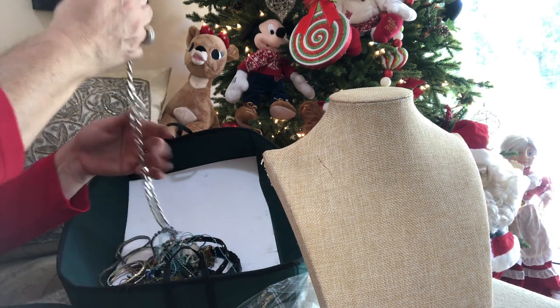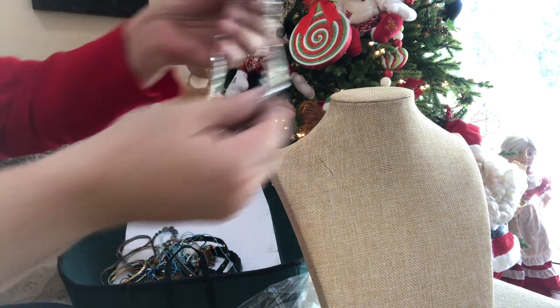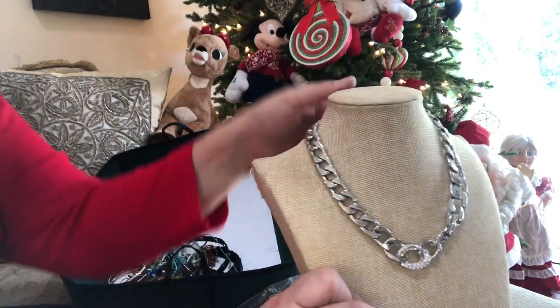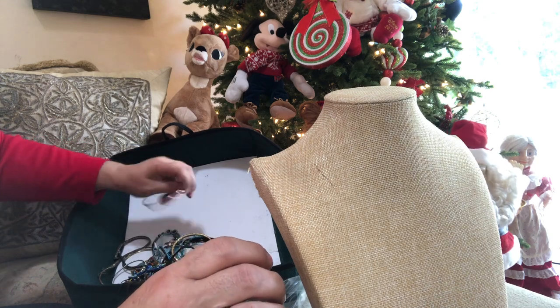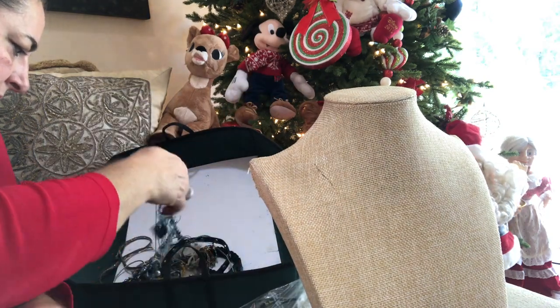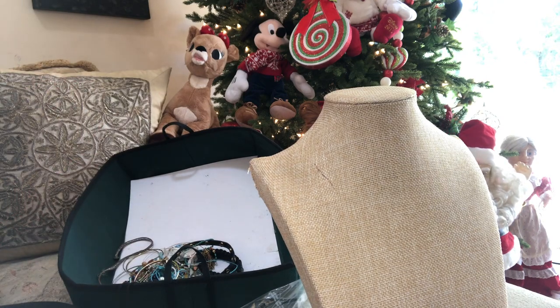And this one is Chunka Chunka. Has a name on it. This one's 6. That one is 6. This one is 7. Diamond cup bracelet. This beautiful hematite. So there's 2 hematites in this bag.